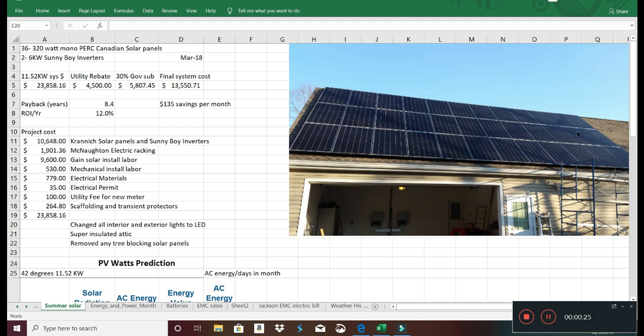So this was the system that I installed. It's 36 panels, 3 rows each, and there's actually 4 strings that we have set up. 320 watt mono PERC Canadian Solar panels. And then I had 2 6 kilowatt Sunny Boy inverters, and I've talked about these before. These have a special function with a secure power supply.